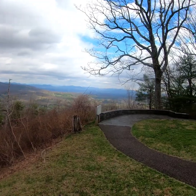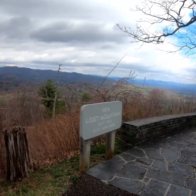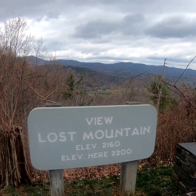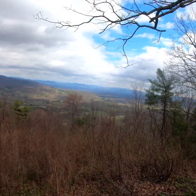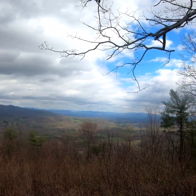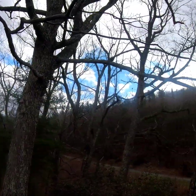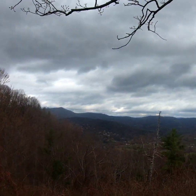Pulled into another overlook. This one's overlooking Roanoke, the Roanoke Valley on the other side of the mountain. This is the view of Lost Mountain. What a beautiful day. The wind's not blowing or anything. That feels nice. Just very calm. So it's about 53 degrees now. Once you get up on the mountain, it's a little bit cooler, but the wind is not blowing, so that makes it pretty comfortable out here.